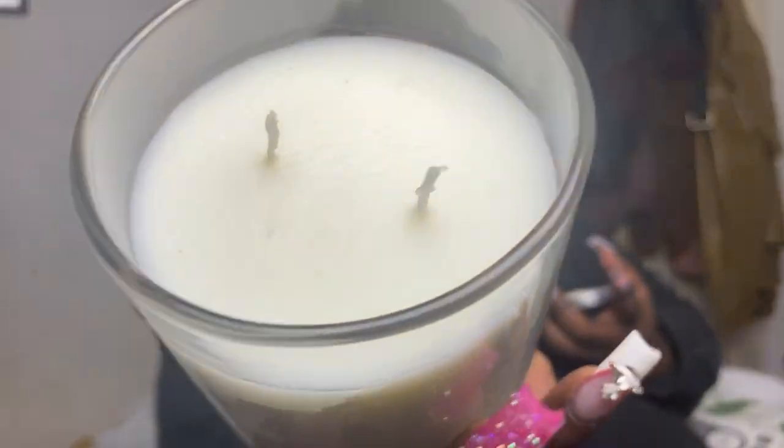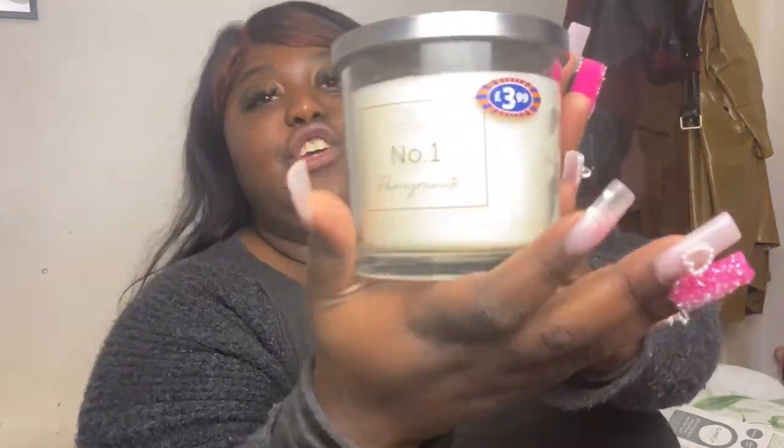This candle. I wanted to get myself a big candle. Ended up finding myself a double wicked candle. And the price tag is still there. I will be taking the price tags off. This one was actually $3.99, as you can see. And this is pomegranate. I love the aesthetic of it.